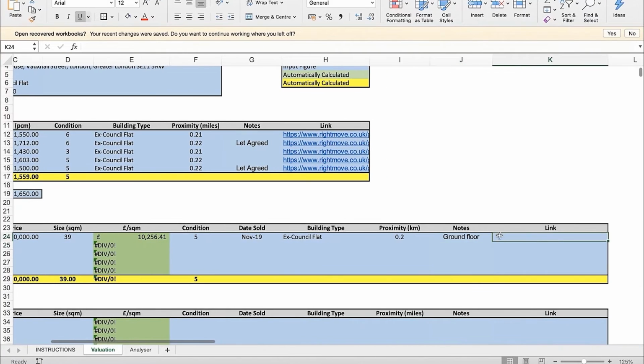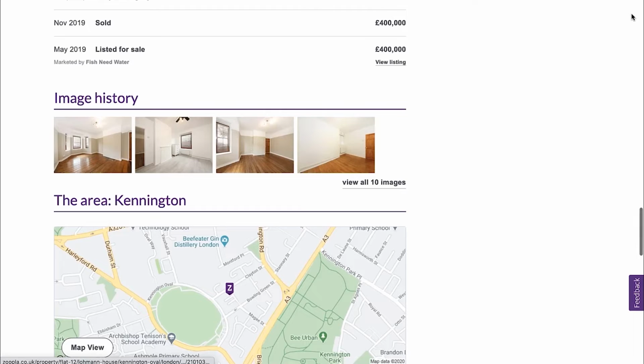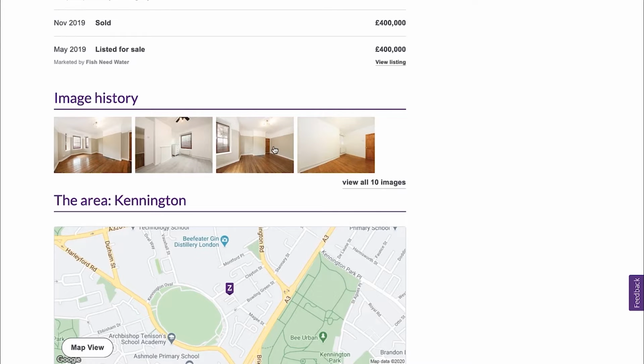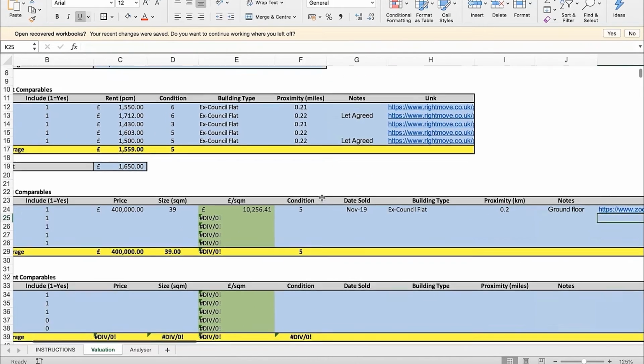And finally we need to know, well, the link of the property. So I would actually input the Zoopla link in this case, purely because this one has some more information, purely because it does have the pictures. If the Zoopla link didn't have any pictures, I would just put in the mouse price link, but since there are some pictures, and if I want to see the pictures again, I can do quite easily. I'll just input this link here. So I input the Zoopla link, and that is the first one done.